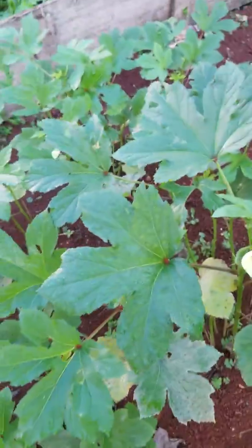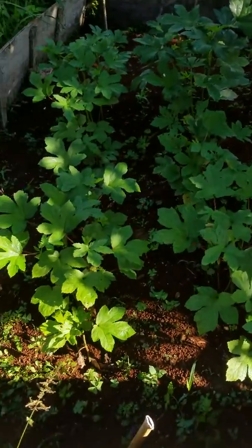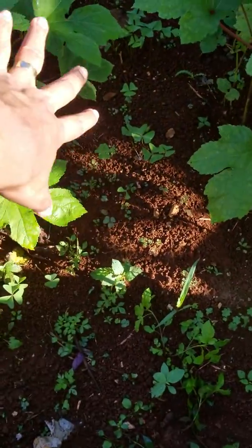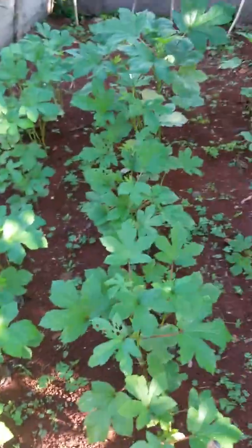So, this is my farm. This is my okras finally coming together, right? Right now I need to go ahead and weed out my farm, weed out my little garden, because I'm actually seeing a lot of weeds growing up. So I'm gonna go ahead and weed that out today. But I just wanted to show you the development.